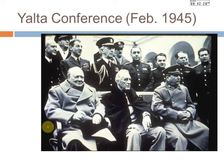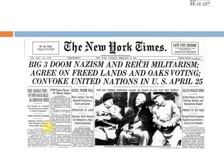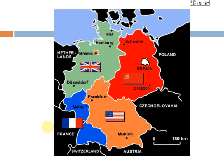Then you have the Yalta Conference. Look how old FDR looks. He's gonna die soon. Just wanna make that clear. He's gonna die very soon. He's gonna die in a month. In any case, FDR here at the Yalta Conference. Pretty much what they discuss is, oh yes, the creation of the United Nations. They discuss creating the United Nations. And that they would divide Germany into four zones.